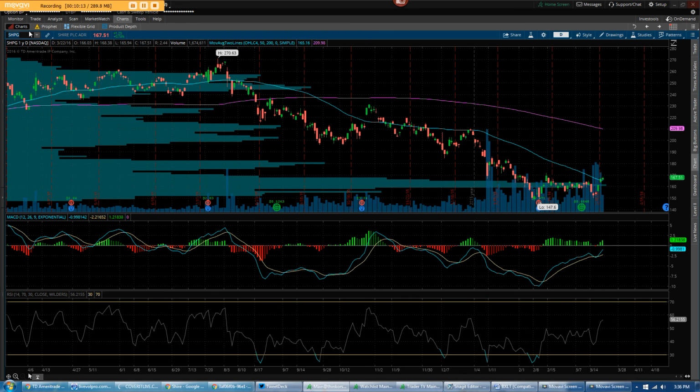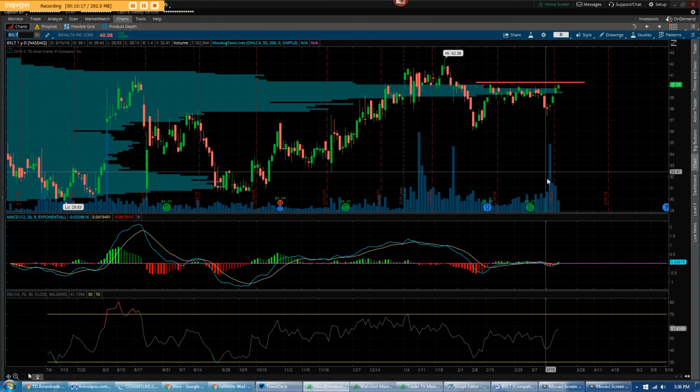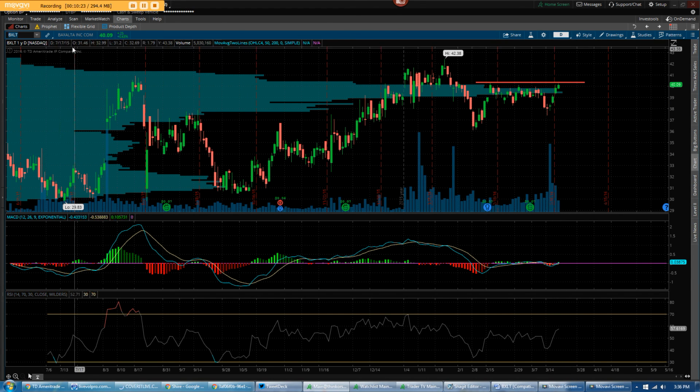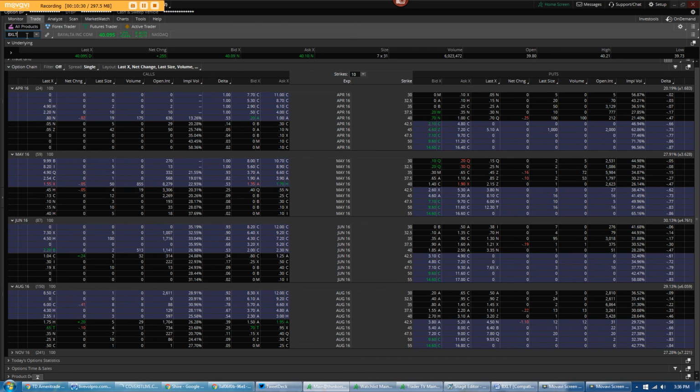Most important thing is Baxalta. I like this trade. The stock is coming up to technical resistance on very heavy volume. The deal with Shire is going to be closing sometime this summer. Both Shire and BXLT are seeing an increasing amount of call activity, and most importantly in Baxalta, right here, they're buying May 40 calls as well as June 40 calls.